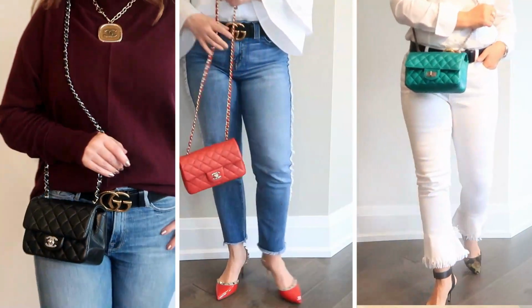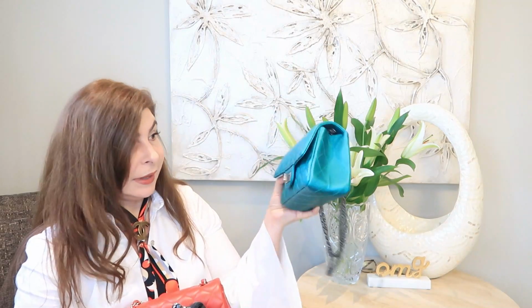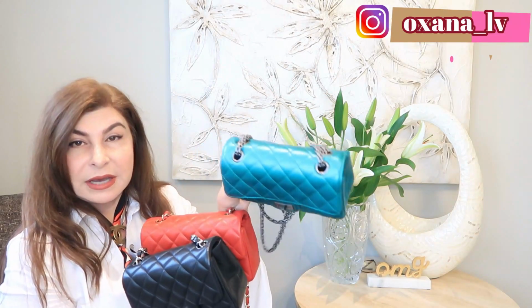The good things about the Reissue, first and most, in my opinion, it fits a little bit more comparing to the rectangular or square. This is the first. The second thing, it has 4 grommets.